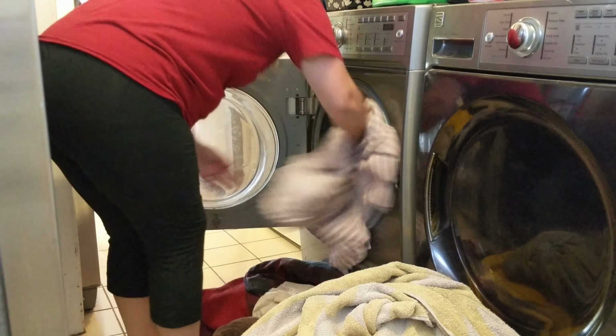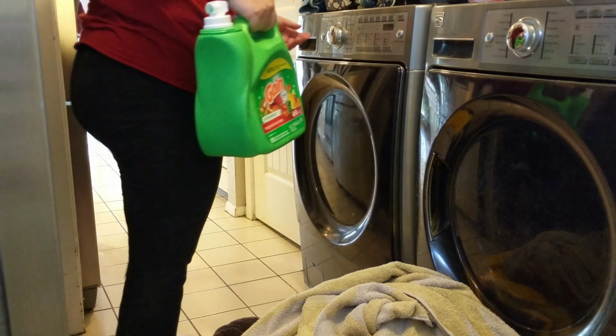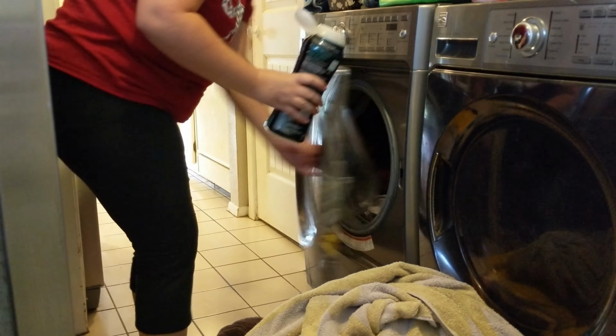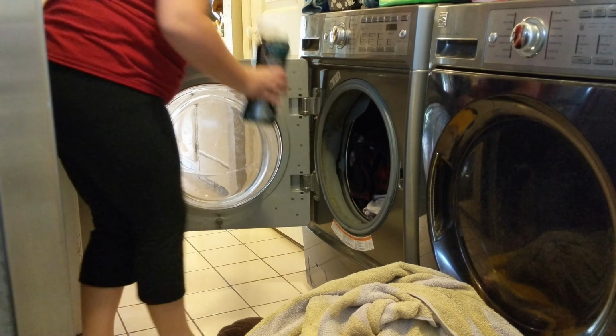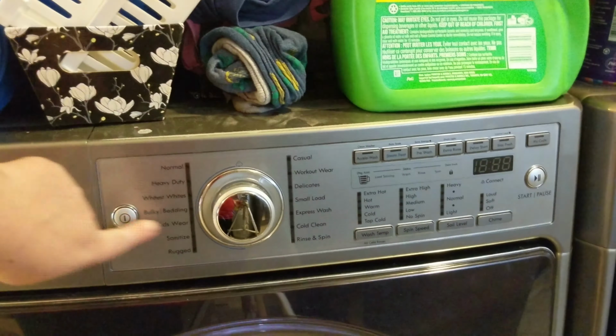Gain is my absolute favorite laundry detergent. I know that it's not natural at all, but I love it. And I also love the Unstoppables. Right now I'm using the blue Unstoppables. I don't remember the scent right offhand, but if you use the Unstoppables, you know which one I'm talking about.